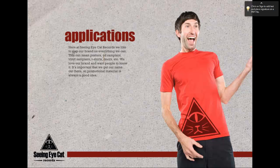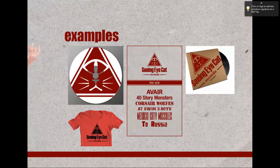These are some applications. As you can see, you can place our mark on t-shirts, as well as CDs, posters, record sleeves, another t-shirt there. Feel free to put it on pretty much anything. Just follow the other style guidelines in order to make sure everything is in line.